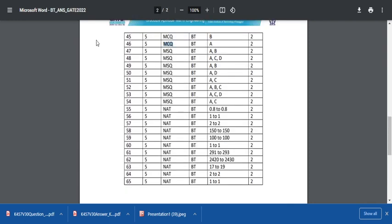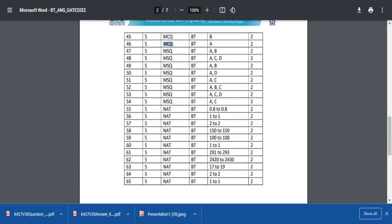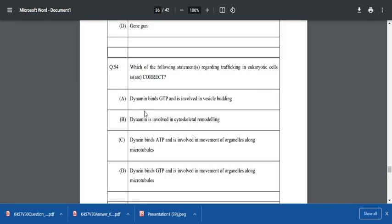This 54th question is an MSQ, and the correct options are A and C. Am I correct? Question 54, options A and C are correct. So here you can see A, C. Yes, dynamin binds to GTP and it is involved in vesicle binding. Yes. Next, dynein binds to ATP and is involved in movement of organelles along microtubules.